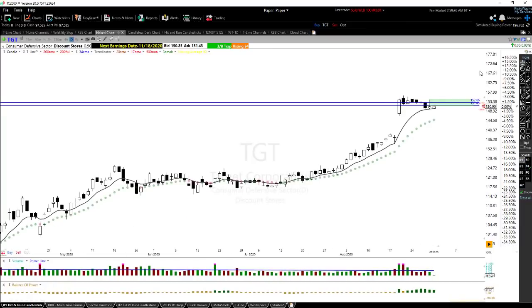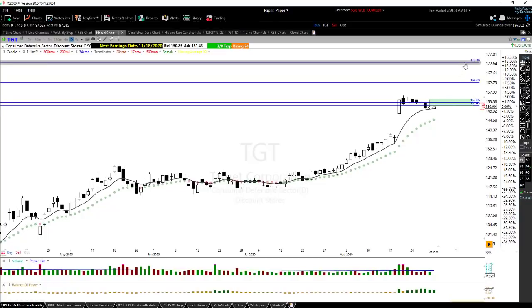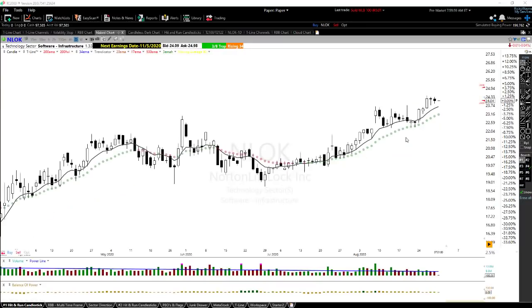$150 stock. Man, this thing could move $10, $15, $25. Pretty darn easy here on target. So, 152, 162 is up into here. Put another $10 on it. We could see 172 relatively easy if the bulls start stepping into this. Trend is acting really good.